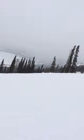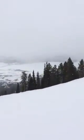You can definitely tell that I'm out of shape, because I need a lot more stops than usual. But here we go, down the rest of Easy Does It. Getting a little icy up here too. Actually, look how beautiful this is.